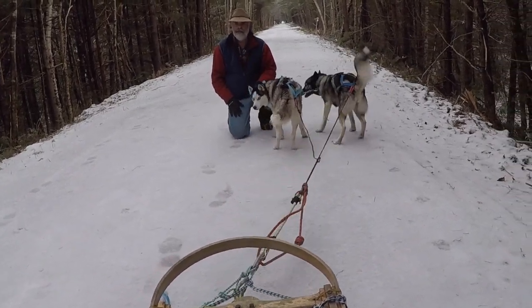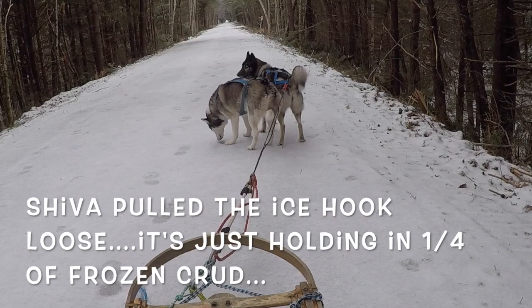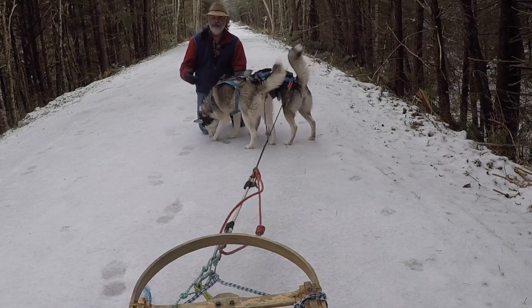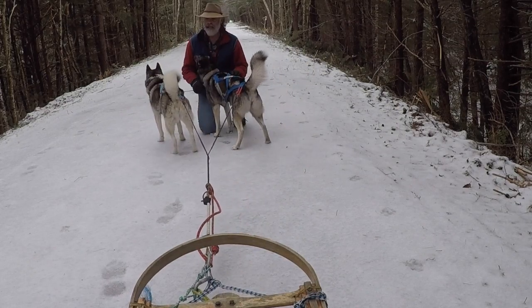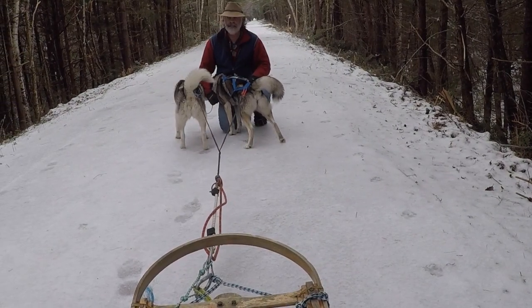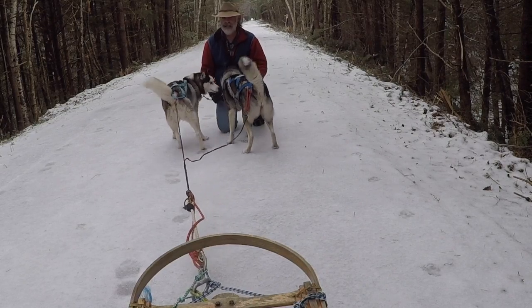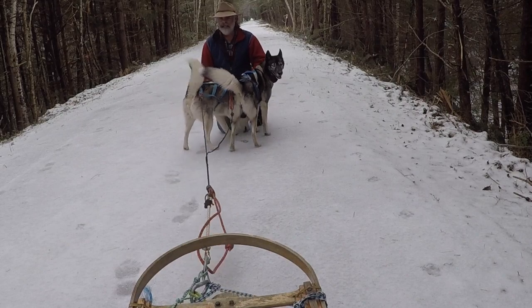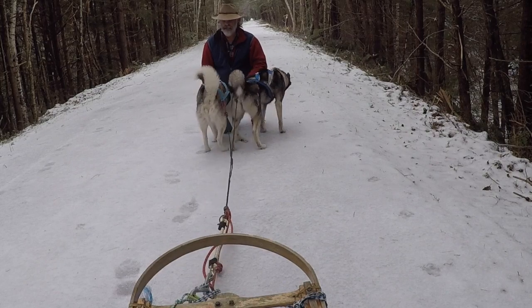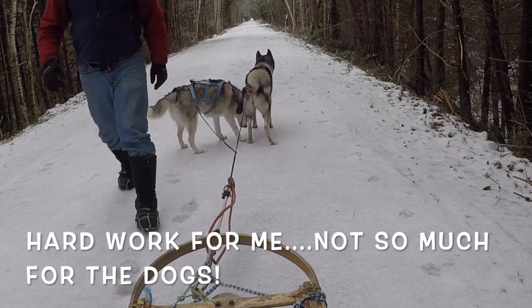My snow hook is slipping. Hang on there. So anyway, now I realize to you this looks very flat, but in reality, it's sort of bowed off steeply to both sides, and my sled just keeps drifting one side or the other, and the dogs are pulling fine, but I'm really struggling keeping the sled to track. It's just sliding around on this stuff, so it's hard work today. But anyway, we'll continue on. We're not far now, maybe just over a mile to get back.